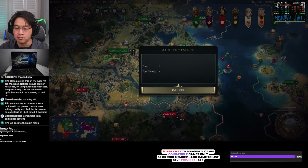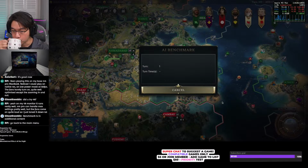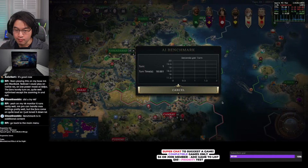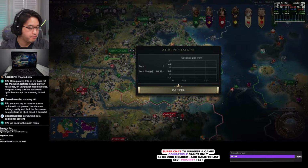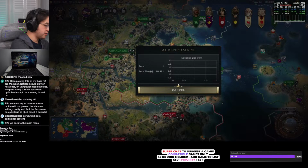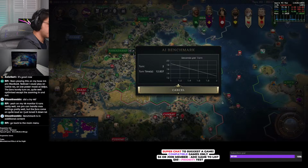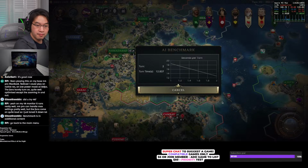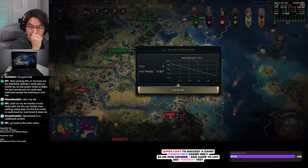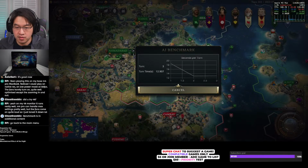So this does actual turn-based benchmarking. I can really hear the MacBook start whirring. I'll just turn off my filters. Yeah, kind of hear it going. Is that the end of the benchmark? No, it's still going.